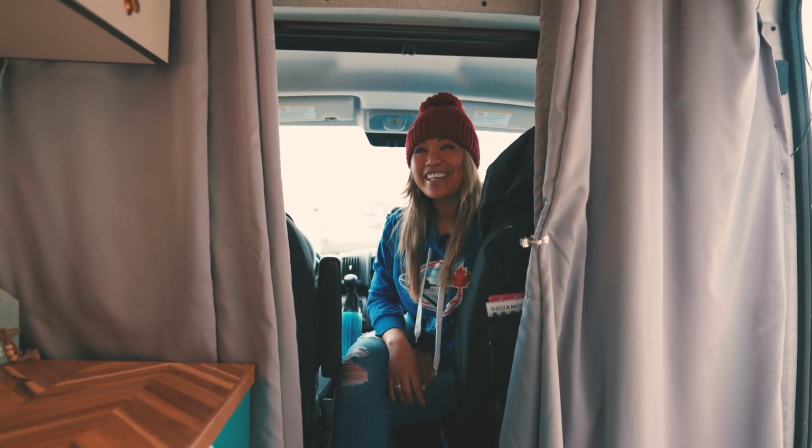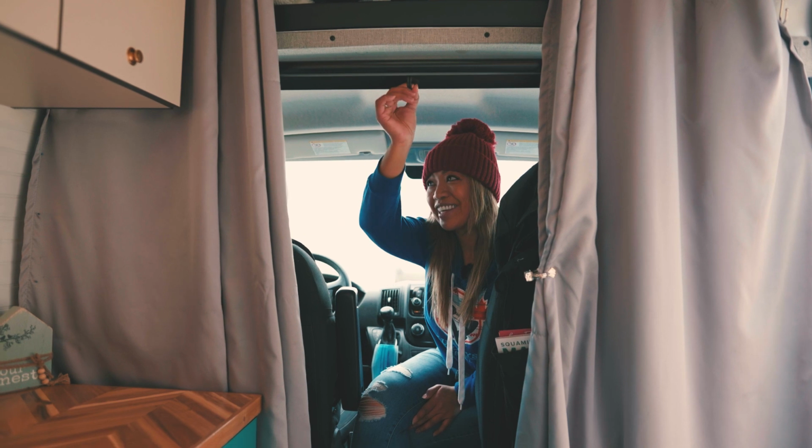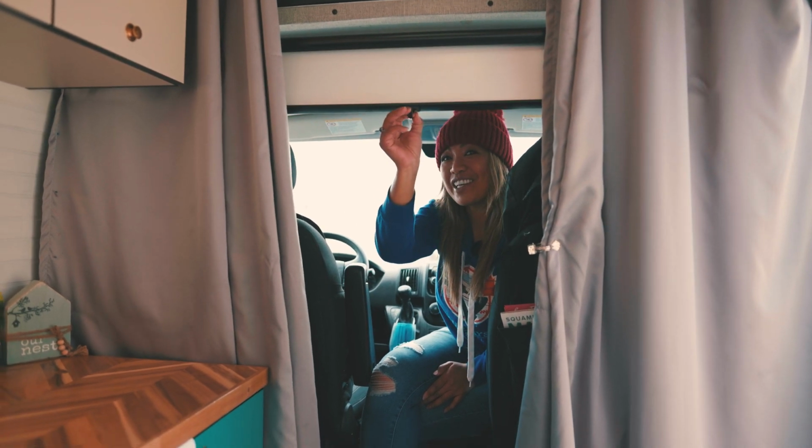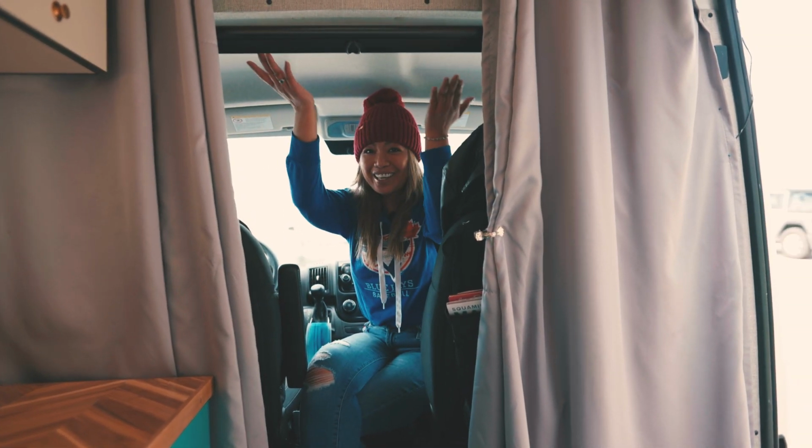This rolling cabin comes with an indoor and outdoor movie theater. And for indoor movie theater, this is what I use. So this projection screen just rolls all the way down like so. And if you're not using it, you just basically have to push it back up and that's it.